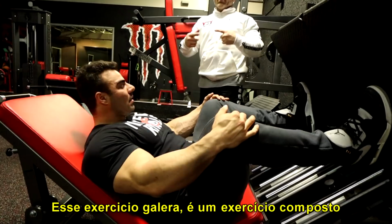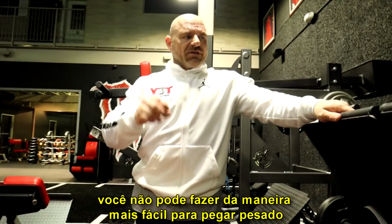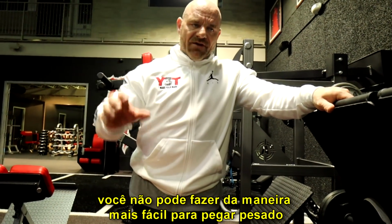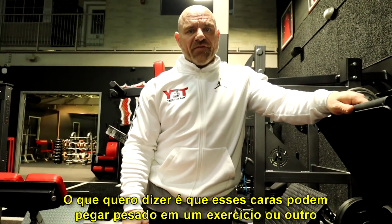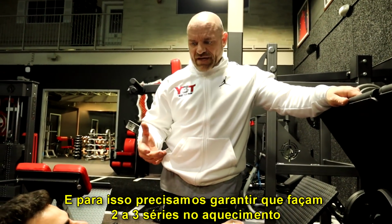Okay, rapid. When you do this exercise, guys, because it's a compound movement, you can't go from using a small amount of weight straight into heavy. I mean, these guys can probably put another 4 or 5 plates aside, so you need to make sure you do anywhere between 2 and 3 warm-up sets, okay?